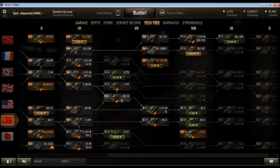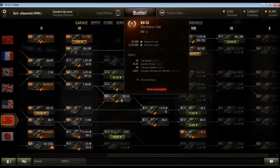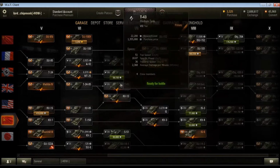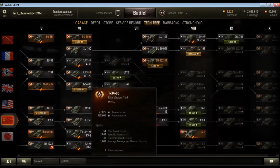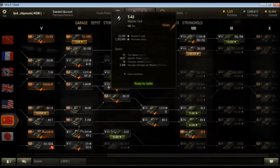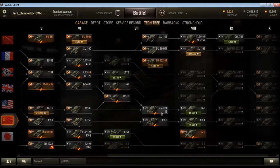Before I talk about the KV-13 grind, let's just have a look at where the KV-13 leads to. Well, you lead to one of two places. One, the T-43. Well, hang on a minute. We could get to the T-43 from the 34-85. So we're just sidestepping to another tier 7 tank. In fact, we don't have to play the KV-13 at all to play the T-43. Well, okay. Or it leads to the IS.